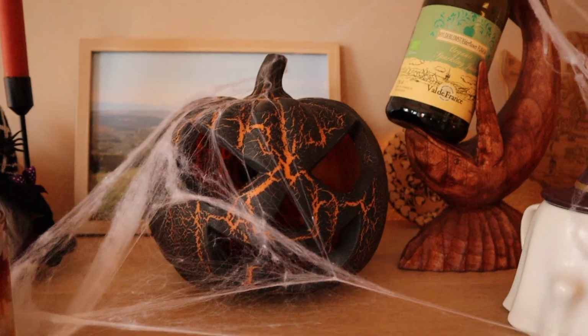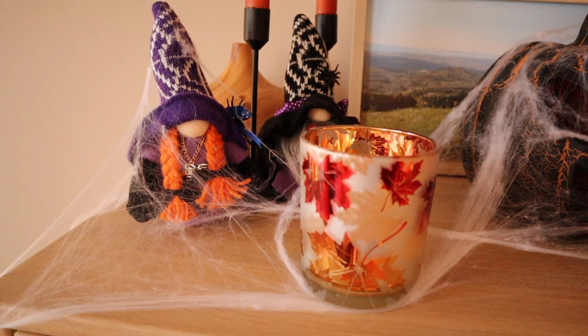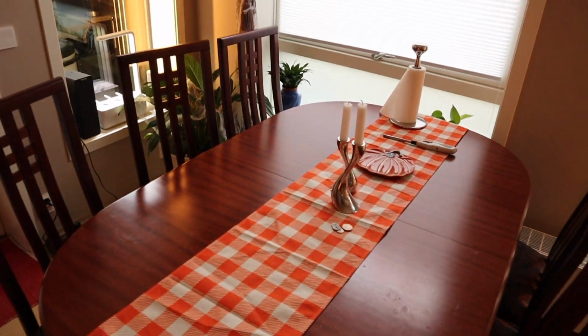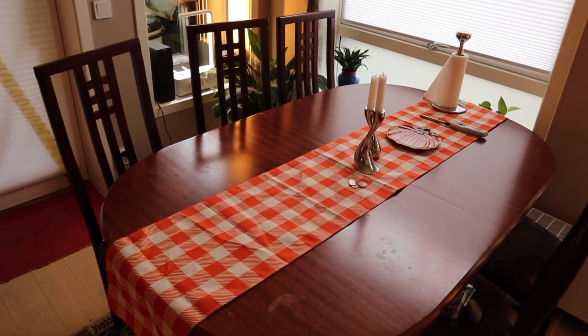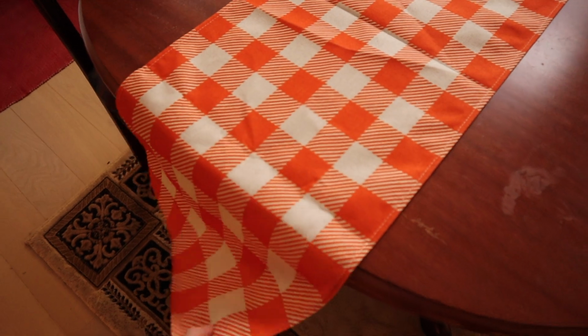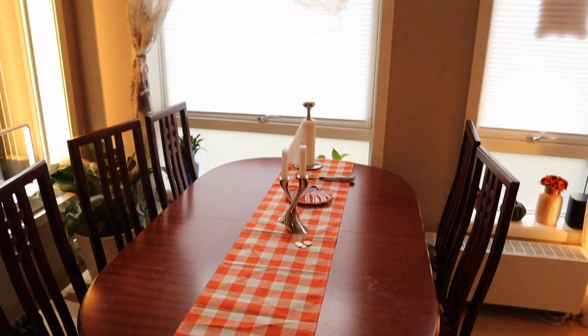This is another jack-o'-lantern that glows in the dark and changes colors. And we have more candles and more spooky little Nisse guys. This is actually the main dining table, and this is where I'm going to be putting all of the food for the party. I got this great fall table runner, and I think it works for both Halloween, Thanksgiving, fall, and I think it looks really good.